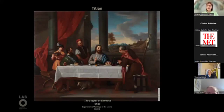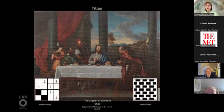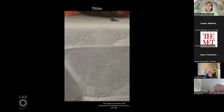Titian painted the Supper at Emmaus in 1530 on a plain weave canvas. The weave draft of a plain weave canvas we see on the left, and on the right hand is the fabric view, which shows that every thread crosses in every moment. So the vertical and the horizontal threads cross in every step. He painted the tablecloth in this pattern.